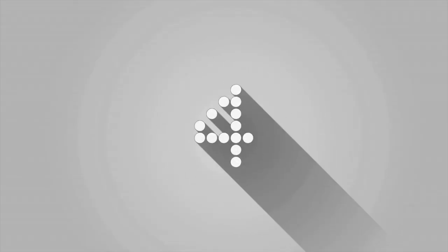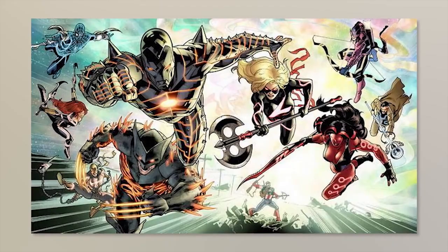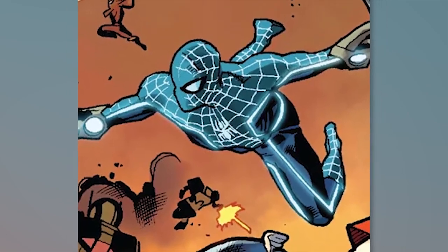Number 4. Uru Suit. During the Fear Itself event, pretty much every hero was given their own set of Uru weapons and armor after Tony Stark made a deal with Odin to allow him to work alongside the dwarves of Nidavellir for Spider-Man to wear and wield in the upcoming war against the fear god known as the Serpent, aka Thor's uncle called Borson.